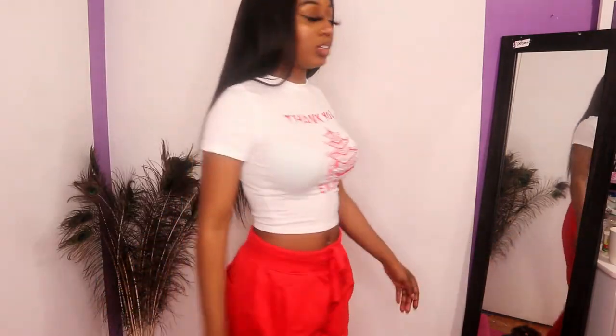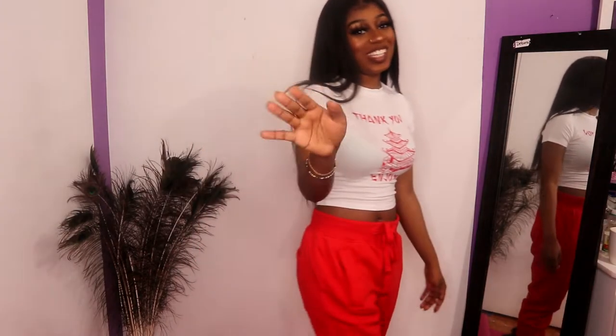This is what the model was modeling, like this outfit when she was promoting sweats. So I got these. Also, very cute, very tight. That's what I like. Coming for you, Toronto rappers. Don't tell me ish, please.